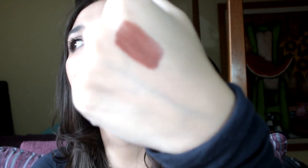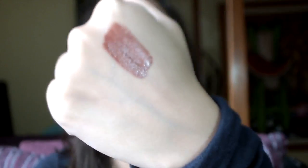These babies, they last for hours. And these dry out to the most beautiful matte, long-lasting finish ever. And this is just totally my type of color. I love you. Never leave me. I just saw today that I went back on Sephora.com and it's sold out again.